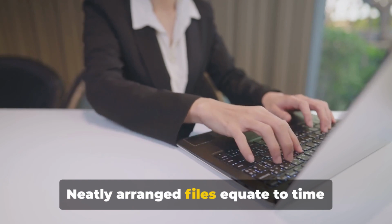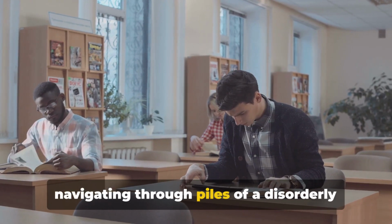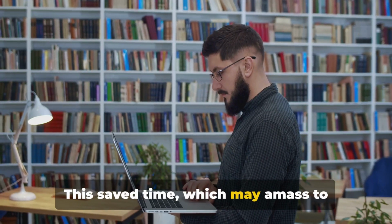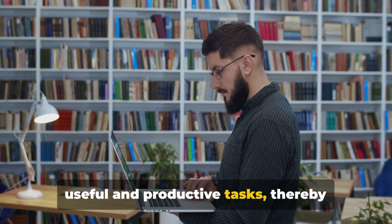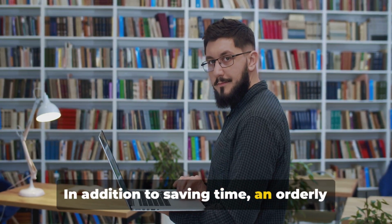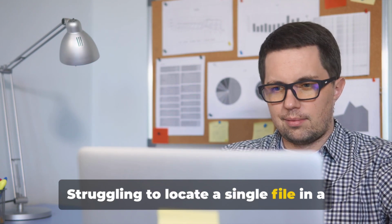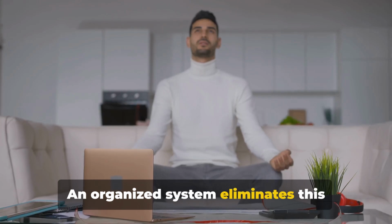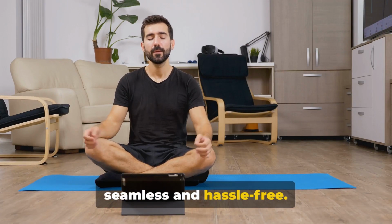Neatly arranged files equate to time saved, sparing you from the hassle of navigating through piles of a disorderly file system. This saved time, which may amass to hours, can be channeled towards more useful and productive tasks, thereby augmenting your overall output. In addition to saving time, an orderly computer can foster mental clarity. Struggling to locate a single file in a mountain of documents can induce stress. An organized system eliminates this stress, making the task of file retrieval seamless and hassle-free.